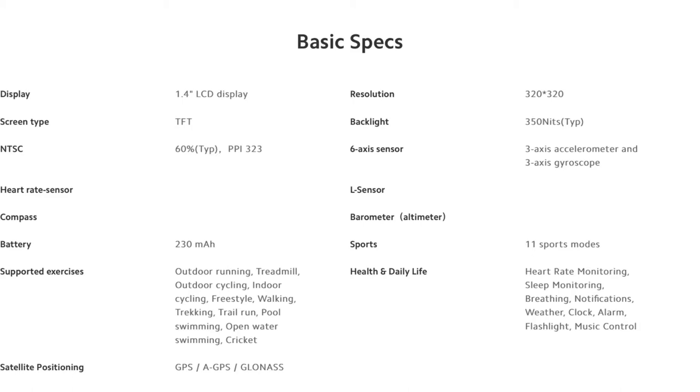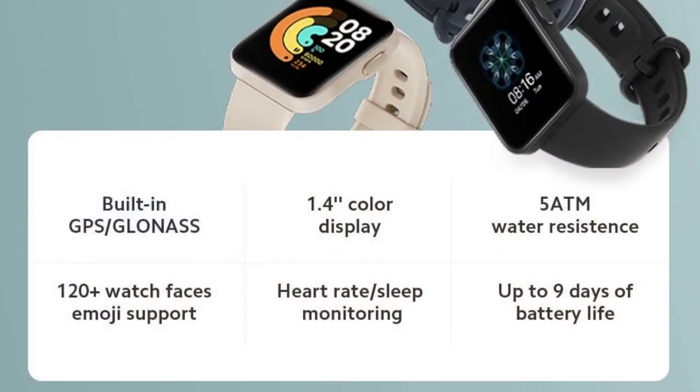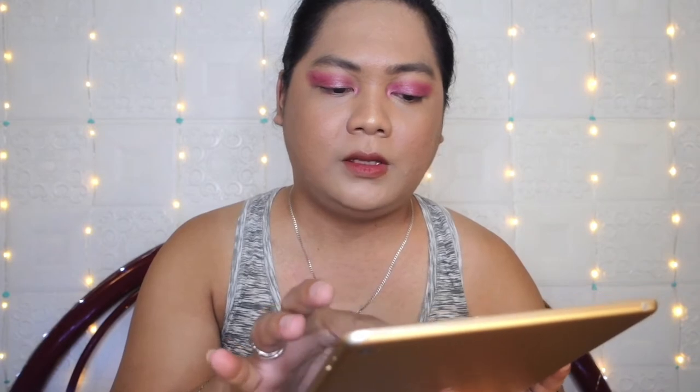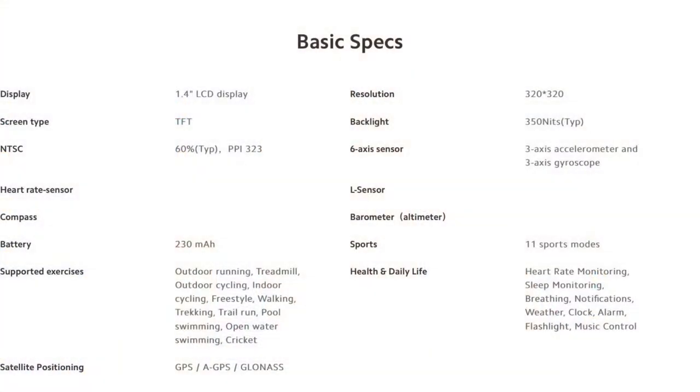Now, when it comes to the basic specs, it has a 1.4 inches LCD display and the resolution of 320 by 320. And then the screen type is TFT. If you are new, or if you haven't heard about the TFT, based on the information screen type from Google, this is actually a thin film transistor. It's an LCD display variant, so it actually enhanced the color ng actual product itself. For further information, you may want to go ahead and try to Google it. And then it has a backlight 350 nits (TYP), and then NTSC 60% (TYP) as well. And then it has a PPI 323.